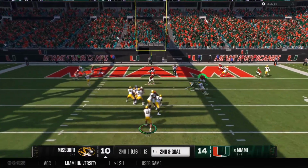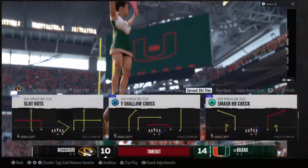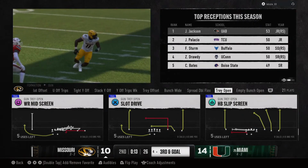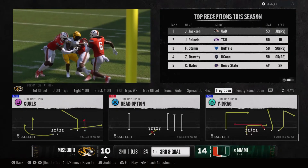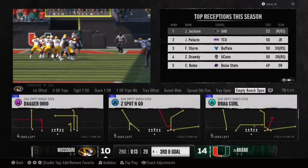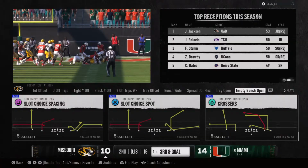Looking downfield, it's Glover. He's got it. That completion will take it inside the 4, and the offense is threatening. They'll immediately call timeout. This defense is going to have to be careful. Not only do they have to worry about this guy running the football, but they've got to keep their eye on him when he runs routes, too. He is a versatile back.